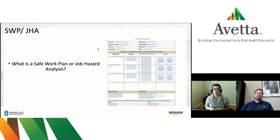Now, you are more than welcome to use your own company's template for JHAs or other risk assessment tool. You're also welcome to use an Amazon provided JHA template. That's actually what I have being shared on the right of the screen. You're more than welcome to use that, but you can use your own as long as it answers all of those risk questions and it performs the proper assessment and safe methods, controls, PPE, training, etc. for the job.